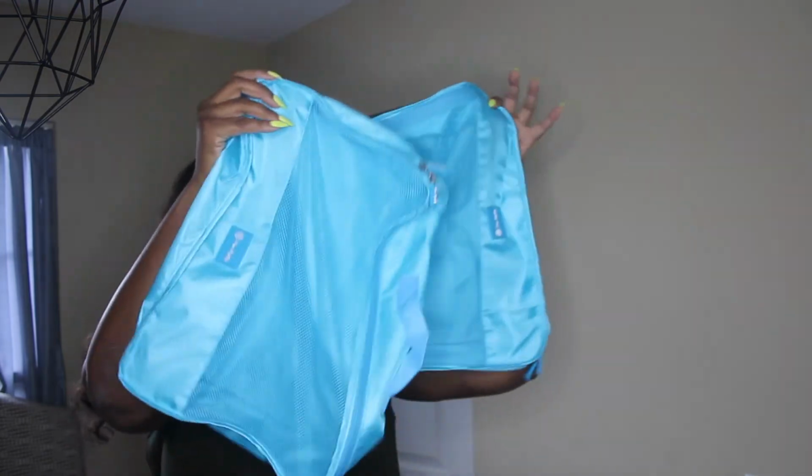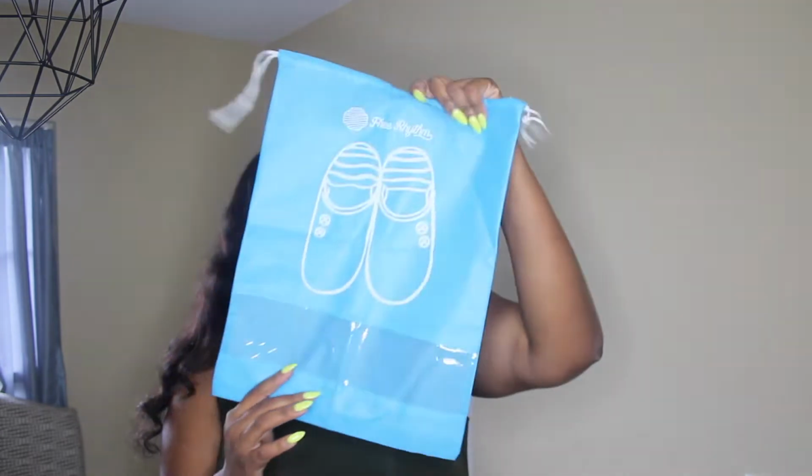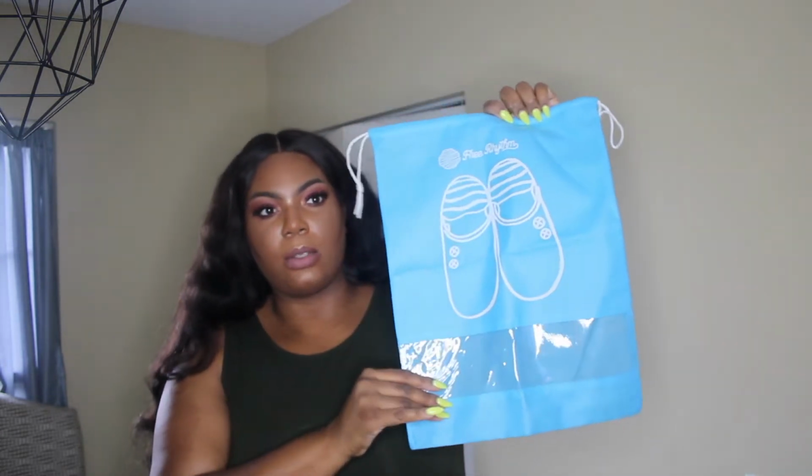One thing that I have learned over the past year or so, in order to pack and not overpack on your trips, is that you need to invest in packing cubes. I got this set from Amazon. It comes with 2 large cubes, a medium cube, a small cube, a toiletries cube, and then a shoe cube and another one of these for swimsuits.